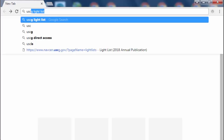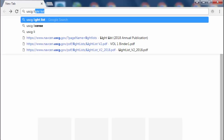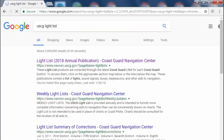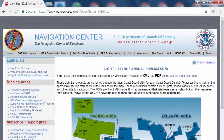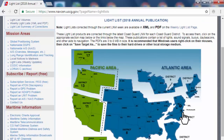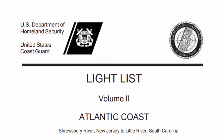If I simply Google USCG Light List, I will usually find a link that says the Coast Guard Nav Center. If I hit that one, I come to this page, and you see here it says Light List Annual Publication, and it shows the different areas. And if I choose Mid-Atlantic here, it gives me this Light List Volume 2 from New Jersey to South Carolina. You can download that complete PDF.